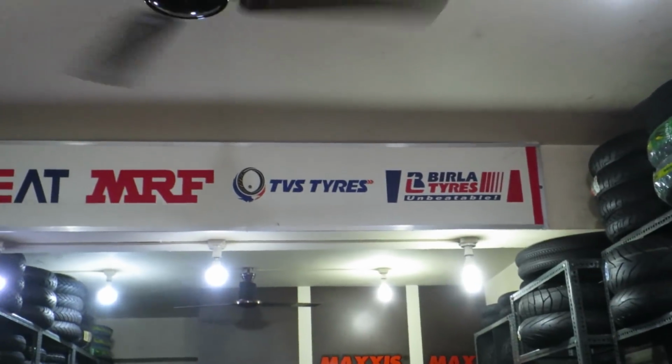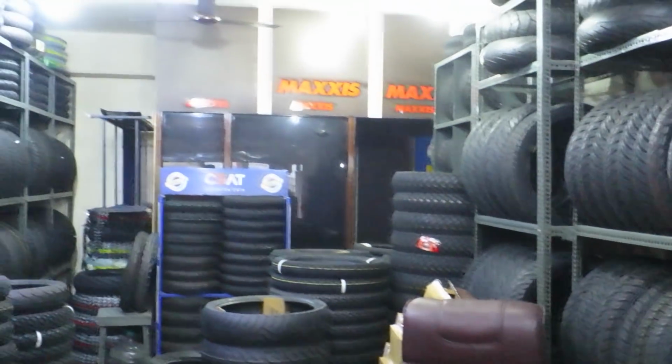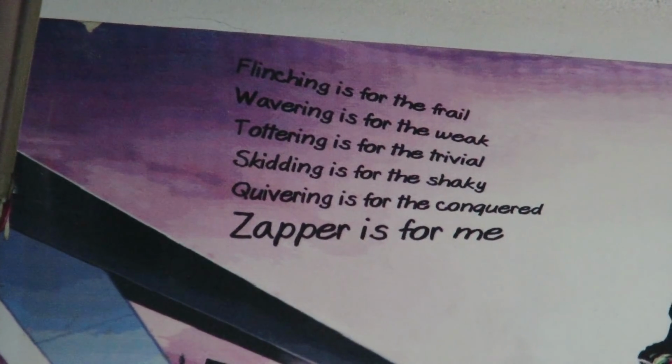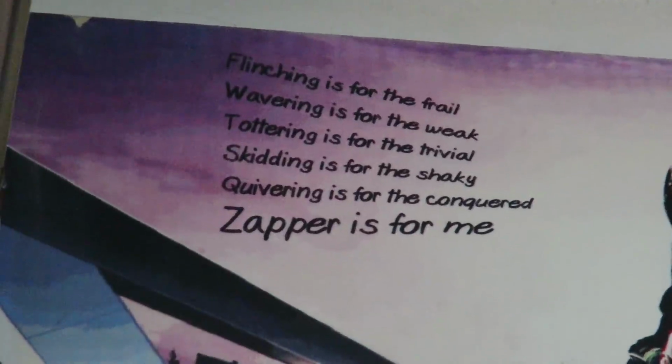So you don't have Michelin, Pirelli, Metzeler? Flinching is for the fail, wavering for the weak, tottering for the trivial, skidding for the shaky, quivering is for the conquered, Zapper is for me. What's Zapper? Oh, it's the tire. Ah, the tire. Zapper.